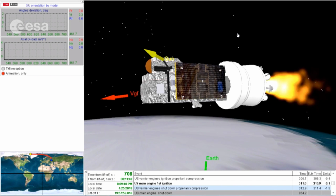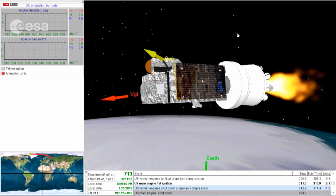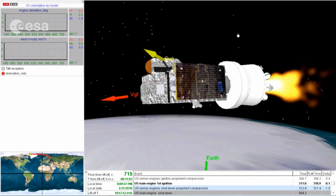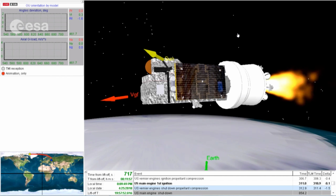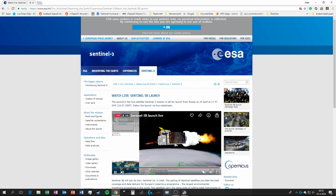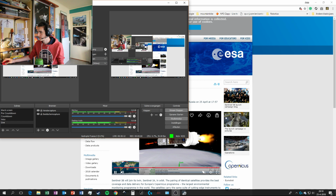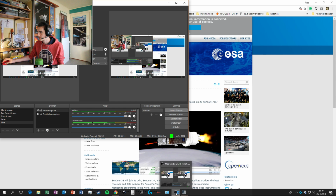In a couple of minutes' time, the Breeze upper stage will be scheduled to switch its engine off again for the first of 2 ballistic phases. We do hear the word ballistic quite frequently, but what does it actually mean, and why do we need 2 burns for this particular mission?